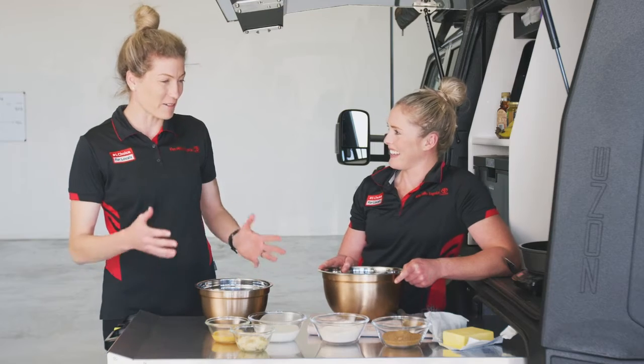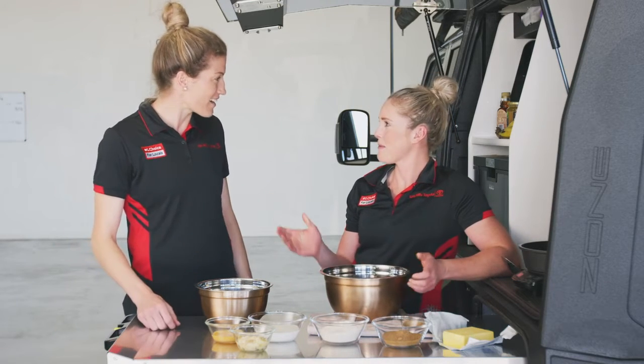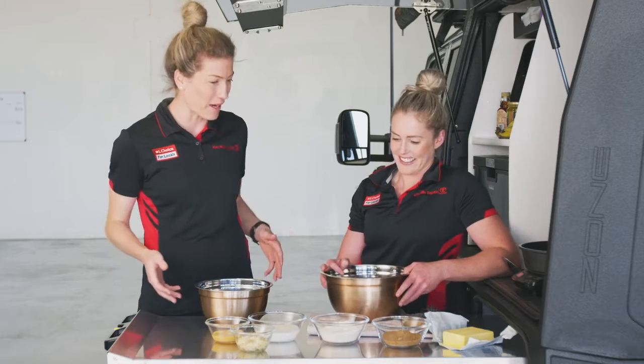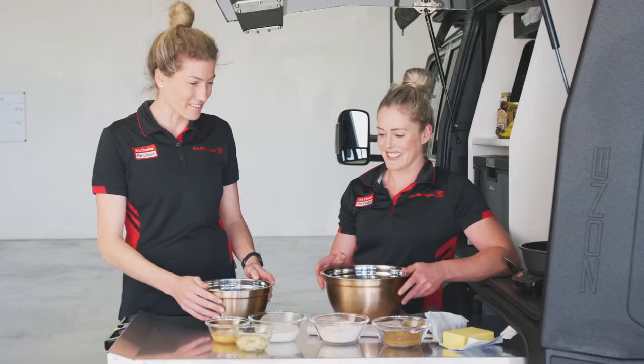Welcome to Shez's Kitchen camping style. Nice. So we could be anywhere. We can be next to the beach. We can be out in the bush. Absolutely anywhere. So what are we making today? So today I thought we would whip up some banana pancakes. Nice. Let's get into it.